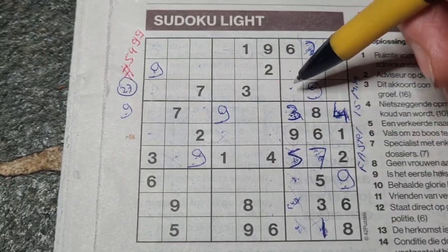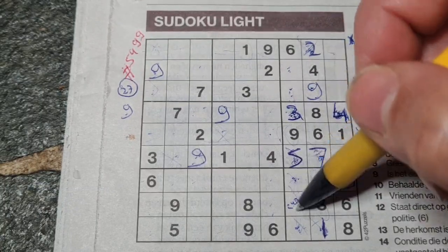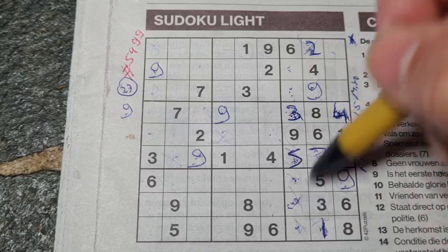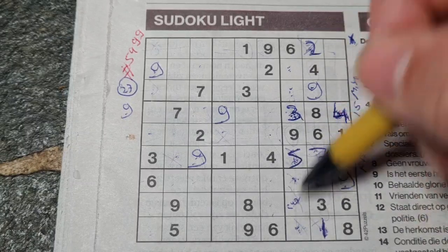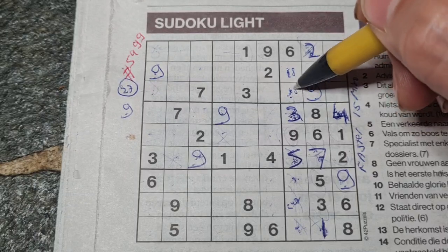Alright. So 2 numbers left in this column. 4 numbers. The 1 is missing, the 2, the 3, the 4, the 5, the 6, the 7, and the 8 is missing. 1 and 8. Alright.